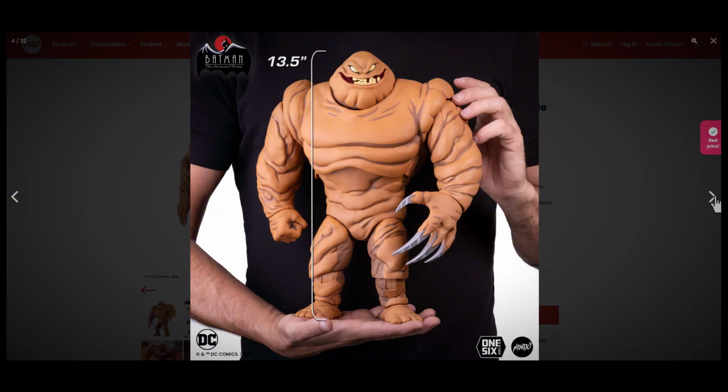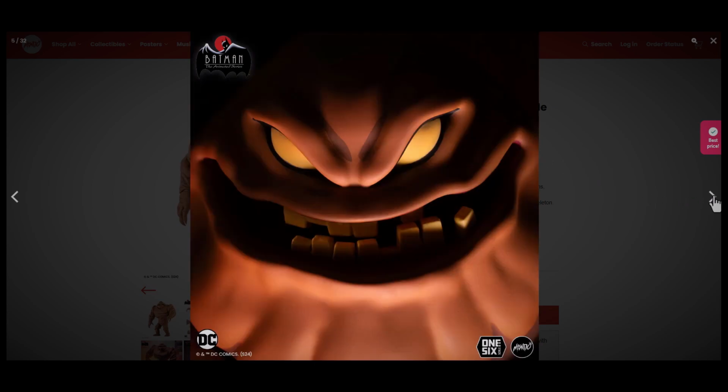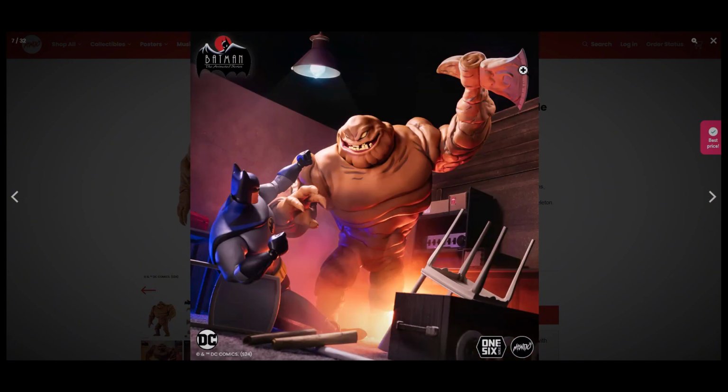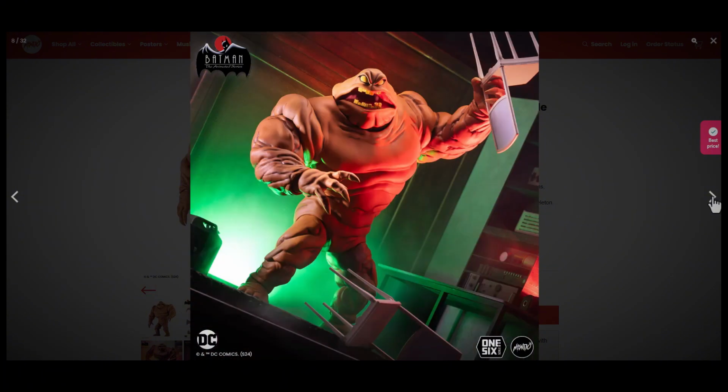Look at that, 13.5 inches tall. Look at the face sculpt on that thing. Oh man, that looks awesome. Imagine the figure photography potential with these things, it's just unreal. So you've got an axe blade hand there. They've got him posed with the Mondo Batman. Now, the Batman doesn't come with him. You've got to buy that separately if you can still find it.